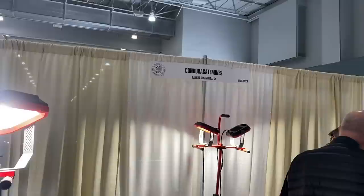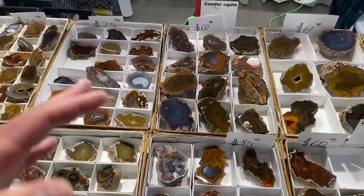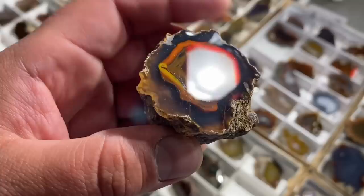Condor agate mines. This gentleman used to be married to Mrs. De Los Santos. Him, her, and Eugene Mueller are three of the best agate polishers in the entire industry. The secret is that it's no secret. It's a Richardson Ranch polisher, three different grits. Nobody has a better polish than this guy here at the Tucson Gem and Mineral Show.